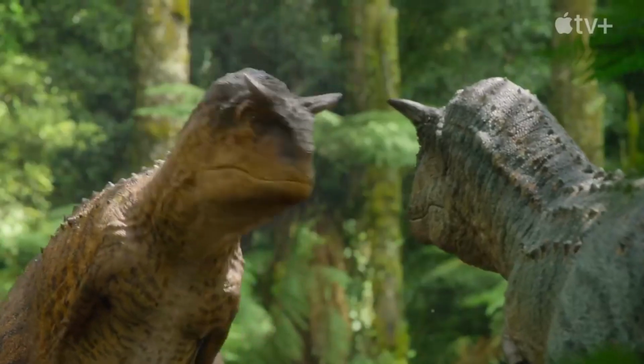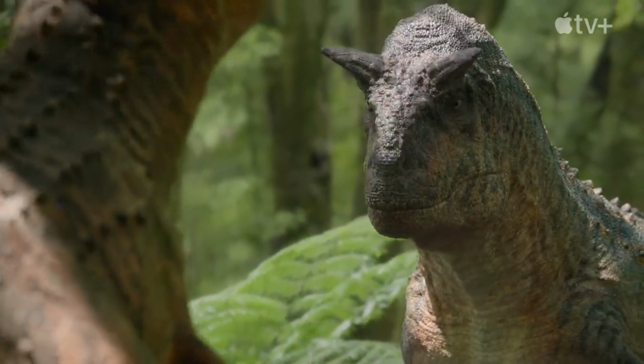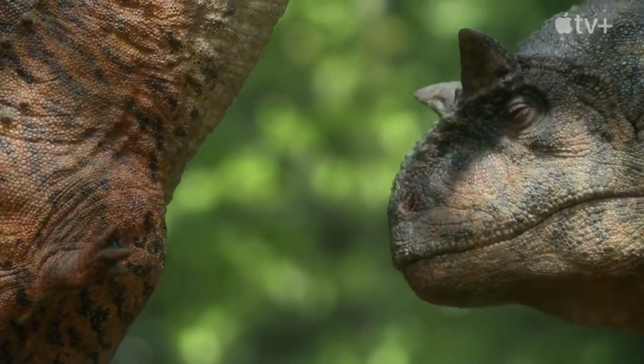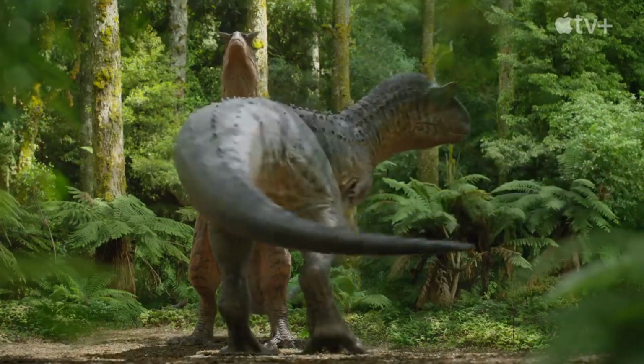We then witness a Carnotaurus dancing to impress a female, and as hilarious as this sequence is, it is genuinely fascinating as well. And we finally found a use for those arms. But for some reason the female rejects him. And honestly, I don't get it either. I mean, how could you say no after that beautiful display?